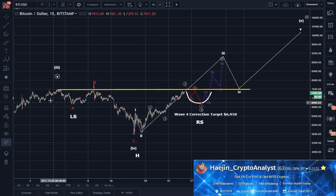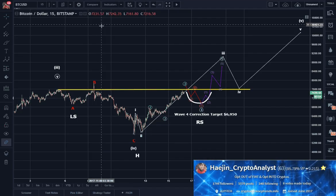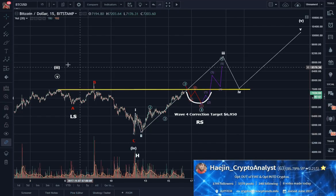My volume indicator is gone. I don't know why. Can't get it back. Hold on a second. Here it is.